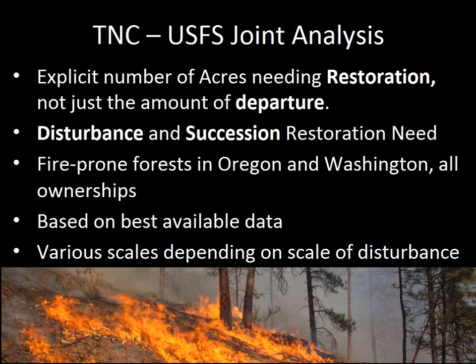Over the years we have refined that method so that we can identify the number of actual acres needing restoration by seral stage and by potential vegetation type and any watershed of interest. As I mentioned earlier, it's not only the treatments of thinning and prescribed burning or disturbance, but succession is sometimes needed to move watersheds towards a sustainable state.